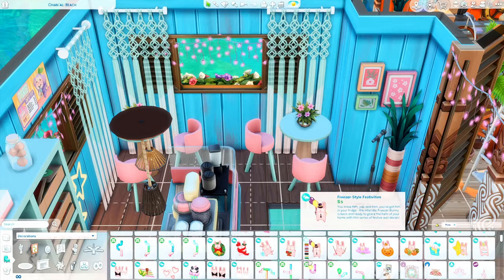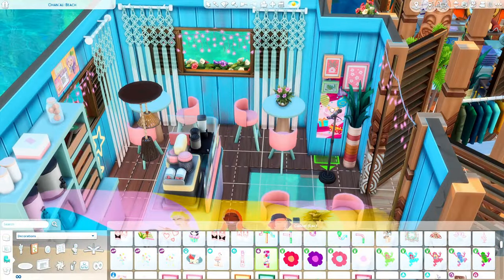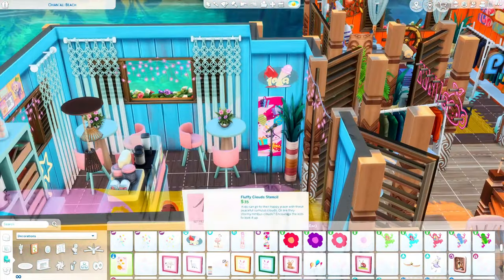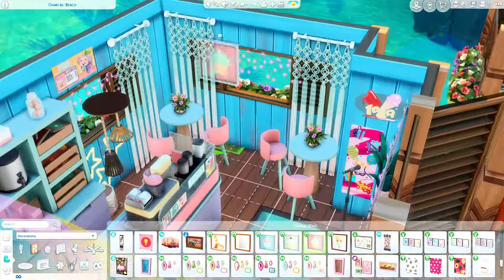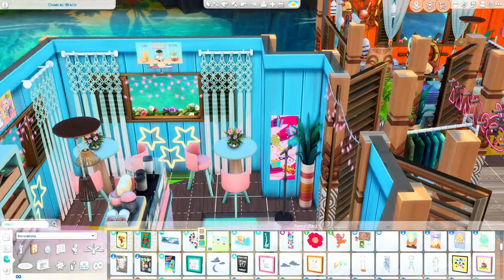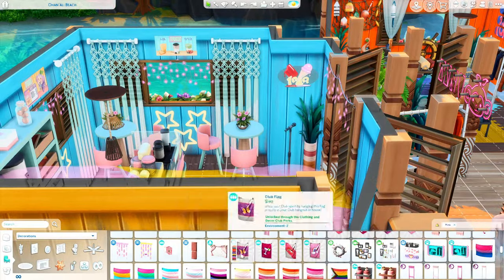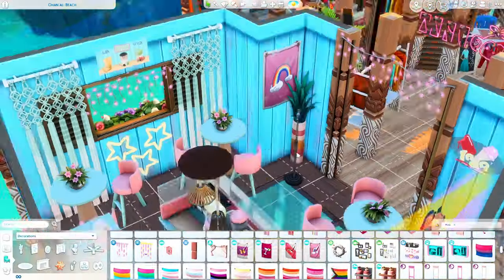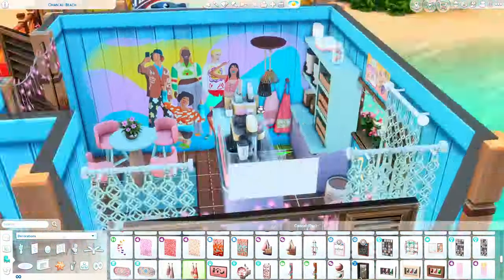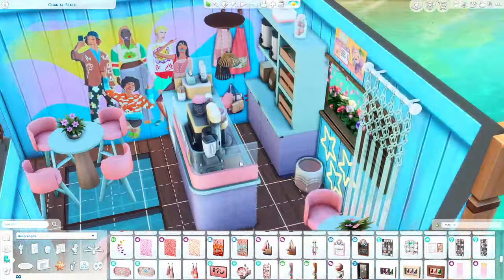And I did not set any of the lot traits. Looking back now, I really want to make sure that I do that. I definitely want to do a teen hangout because this boba shop is giving me those vibes of teens would love this little shop right here. And just the whole pier in general, I feel like it would be a teen hangout. And then probably sunny aspect or something sunny. And I'll have to look at party place maybe. I think it would be fun to have a party here.